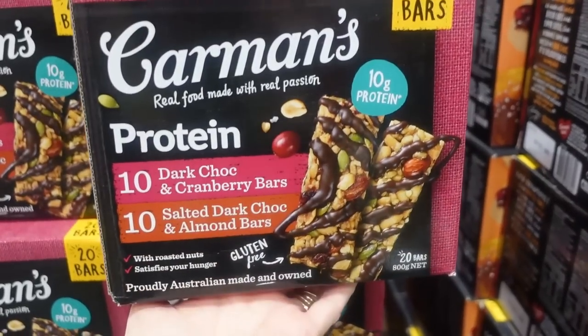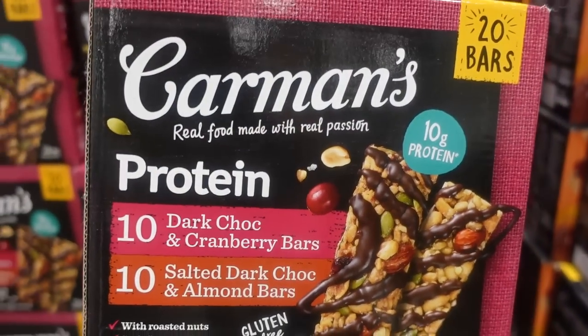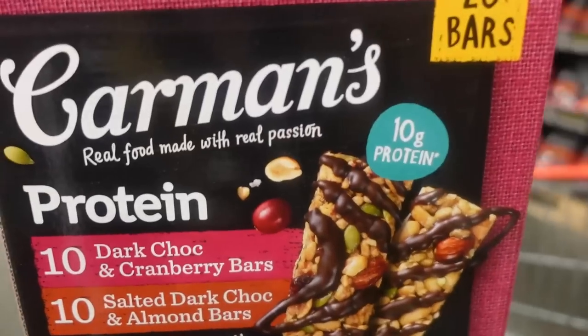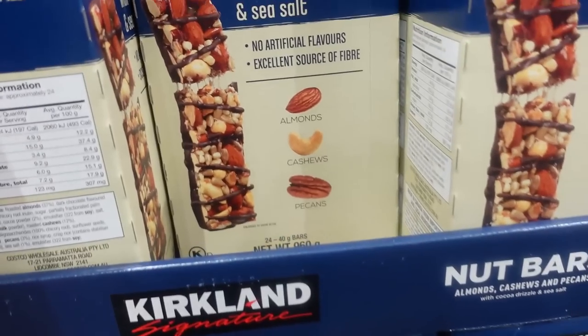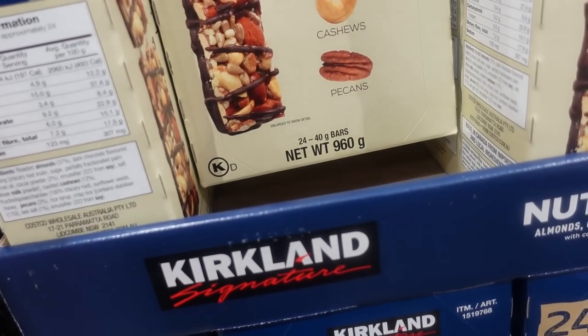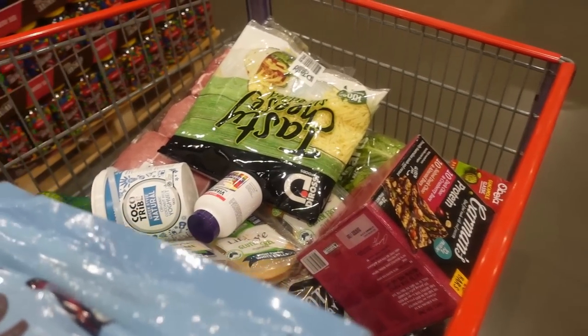These are gluten-free, and there's 20 bars here, and it's $17.99. I really do feel that they are good value, and Lucas really enjoys them and I really enjoy them, so I will be grabbing these today as well. These look really nice. These are $21.99 for 24 and they're Kirkland. That would be really good. My battery's exhausted and I'm exhausted, so let's get home.